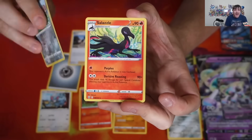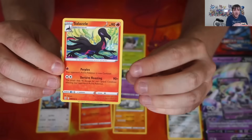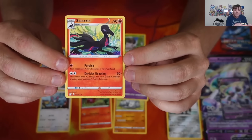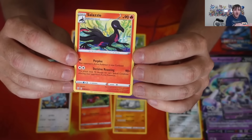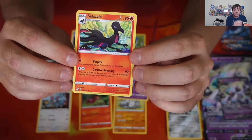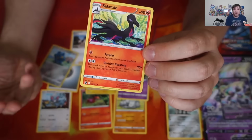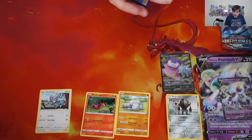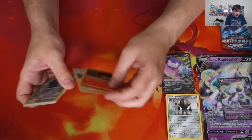Reverse Holo Bronzor and Salazzle. To be fair, there is a Salazzle Weeping Bell deck you can make. Weeping Bell puts, I think it's Poison and Burn, and then this will do 180 because they're Poisoned and Burned, and they'll take the Poison and Burn damage. It's not out and out terrible, but it is not a particularly great card.